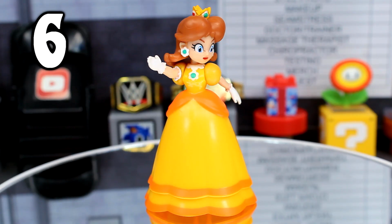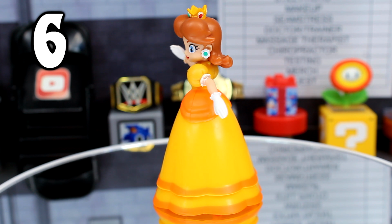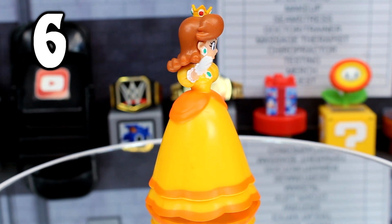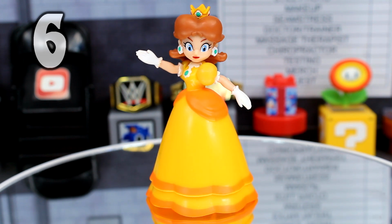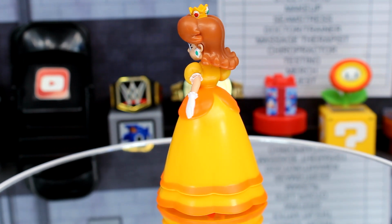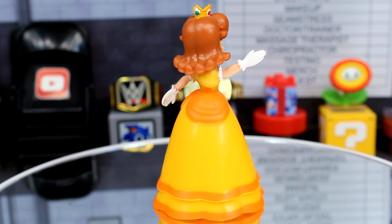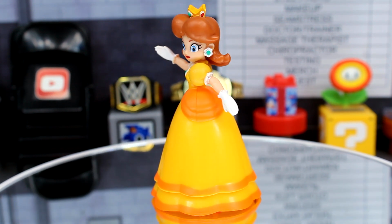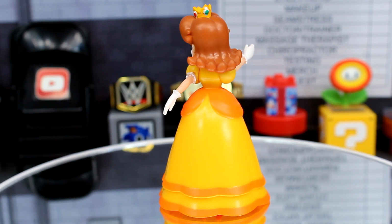Coming in at my number 6 spot was a figure that shocked me a whole lot when it was announced, and I've been impressed by this figure ever since I first reviewed it. We have the 2.5-inch Daisy figure. Beautiful looking head sculpt. I have to find another one though, because mine ended up getting black paint around the eye, but I love this Daisy figure.